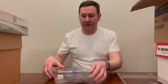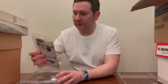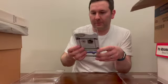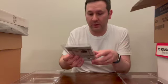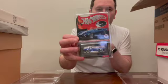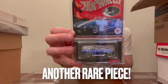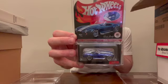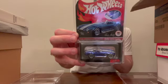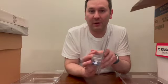Last one from this box, and then we're going to dip into one more box after this, is really cool. This is part of the Carroll Shelby Foundation series. This is a special commemorative edition. It says 1 of 1, but on the back it says it's serial numbered out of 4,000, and it's the Shelby Cobra. This is a really rare piece. I think they've gone for as much as $800. I'm curious to see what this can go for. It's not a super low serial number, it's 2532 out of 4,000, but I know it's worth hundreds of dollars. And it's a very cool piece. So very excited to have this one to also try to sell.